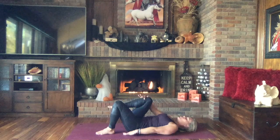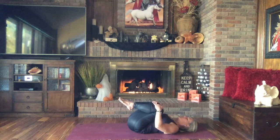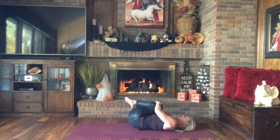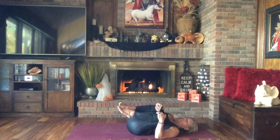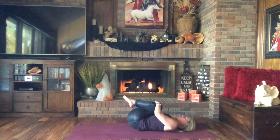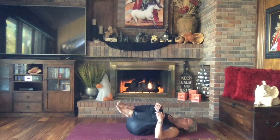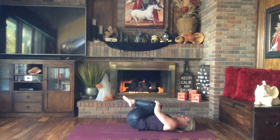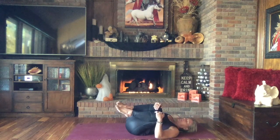Bringing one knee in towards your chest and then the other, hands to the shins just below those knees. Gently rock side to side. Just a little love for that lower back. Those bridge poses can be challenging. Great for activating those glutes and hamstrings, so great for realigning your spine. Good stuff, good stuff. Coming back to center.